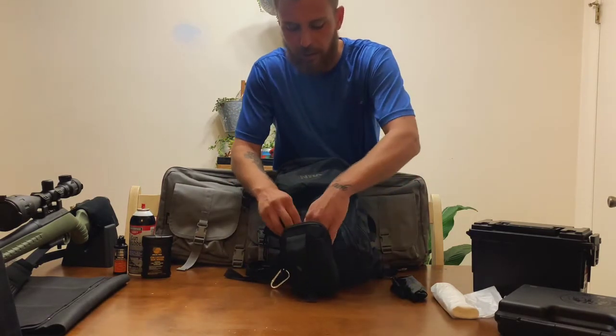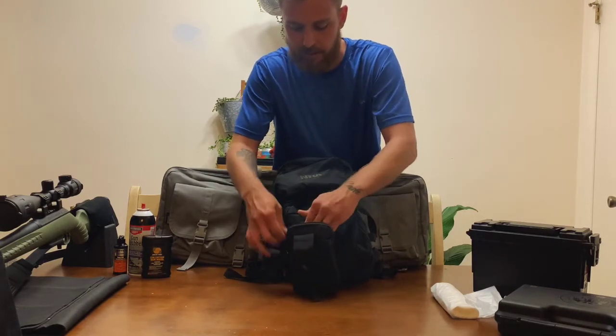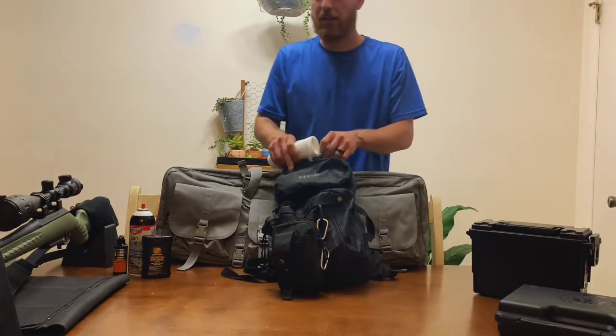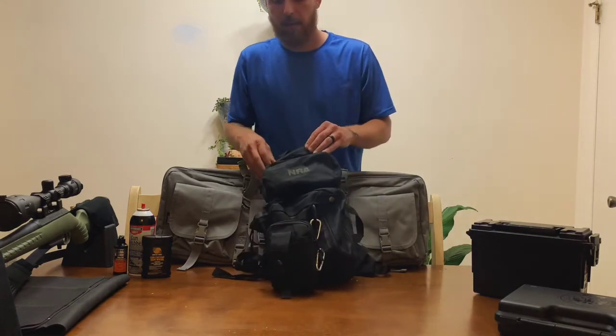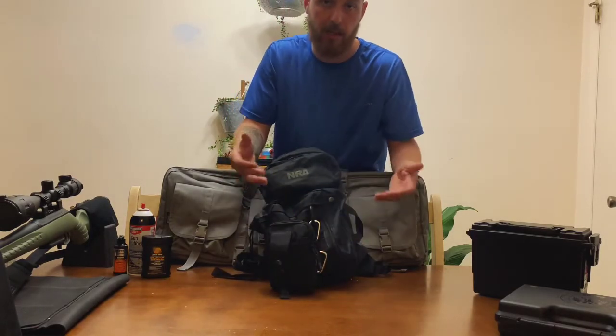Again, these are all things that are so cheap to have. And when you have a centralized area to keep all your stuff, there's no reason not to pack it. And if you have it packed, then what is possibly going to happen at the range on just a normal range trip that you're not prepared for? If your sight dies, you're prepared.